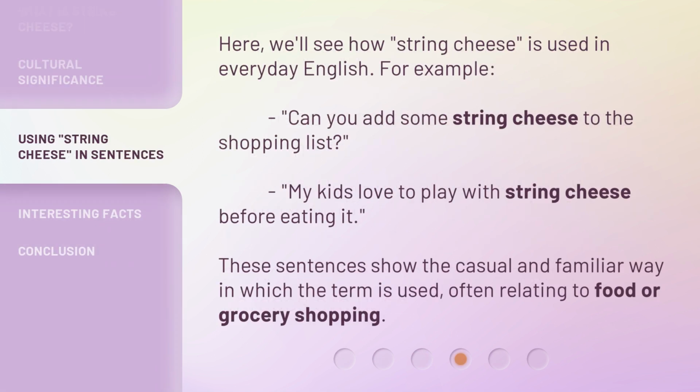Here, we'll see how string cheese is used in everyday English. For example, can you add some string cheese to the shopping list? My kids love to play with string cheese before eating it. These sentences show the casual and familiar way in which the term is used, often relating to food or grocery shopping.